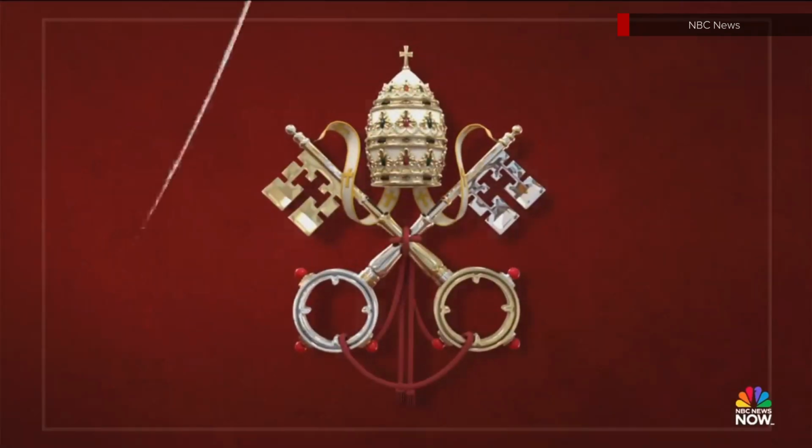Wow. I did get to see the smoke one time in person in 2005 when Benedict was chosen. The white smoke was pretty amazing. And soon we'll all see it again, but really that whole virtual reality experience would not be possible without our incredible team. So, I think we have a little bit of behind the scenes. We'll post more online as well. But that's what it looked like before the virtual reality was put in.